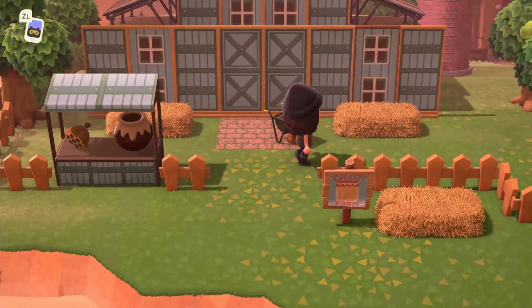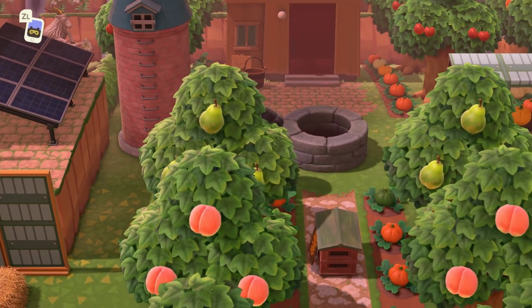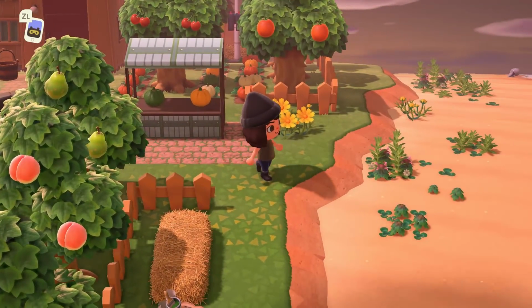It just goes to show that you can have a jelly farm, you can have a cat farm, you can have a chicken and beef farm. There are no rules to this game. It's just all about your creativity.